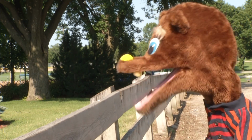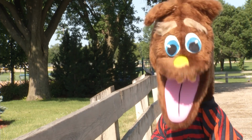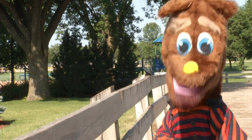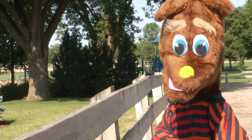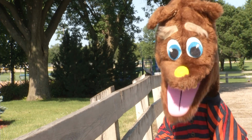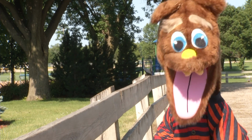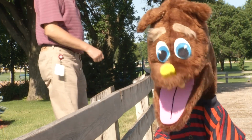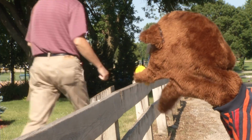Running into a fence can be avoided by staying alert to your environment at all times, resisting the need to not look as you are walking, driving, or biking. Do this to remain unfenced. This is Wordy Wolf. Go around, genius.